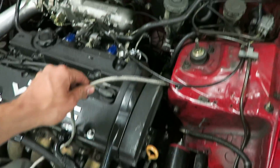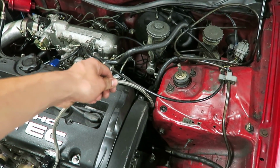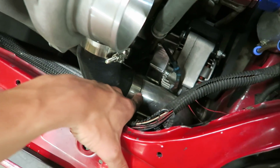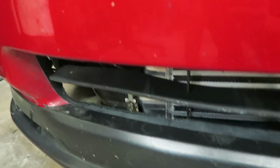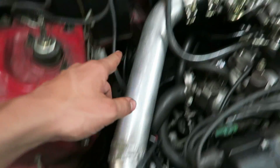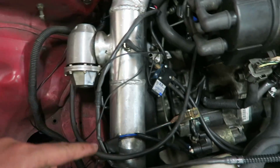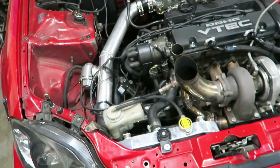And then I do have an oil sandwich plate for oil coming off the oil filter to feed that. And then that just goes into 2.5-inch intercooler piping right into my intercooler. And then out that side just comes out right through here into the intake, eBay blow off valve. And I made all this intake piping as well, welded all that up myself.